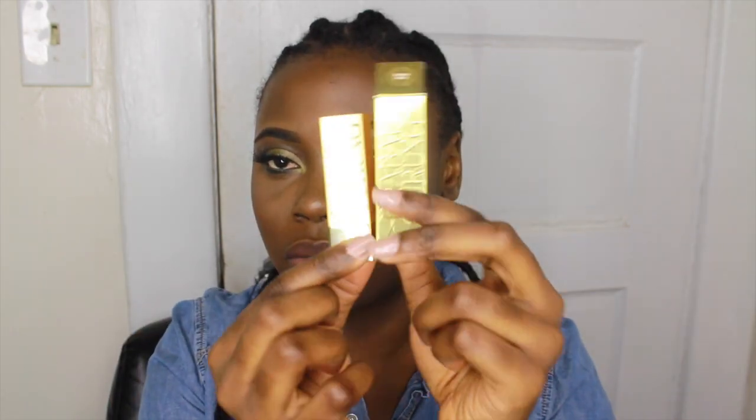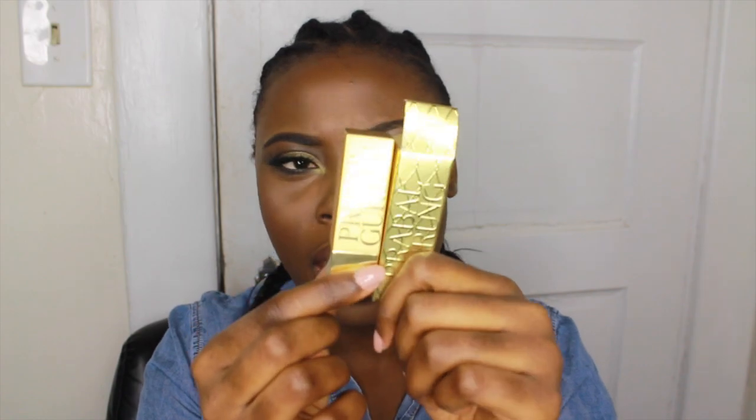I thought the packaging is pretty much why I bought this. It's very, very exquisite looking. It looks expensive, and it is pretty expensive, but I really, really like the packaging. This is how the box looks. The box looks very similar to the packaging. And yeah, as you can see, I'm kind of a sucker for good packaging. Even if I don't care for the lipstick, I will buy it for the packaging.